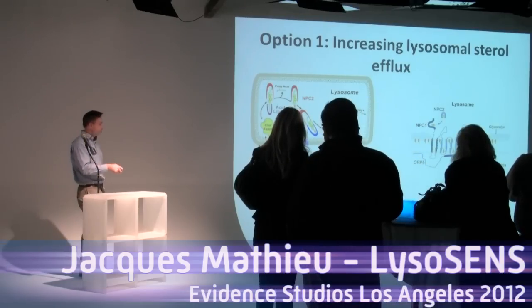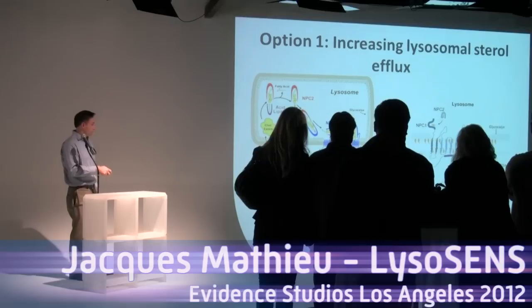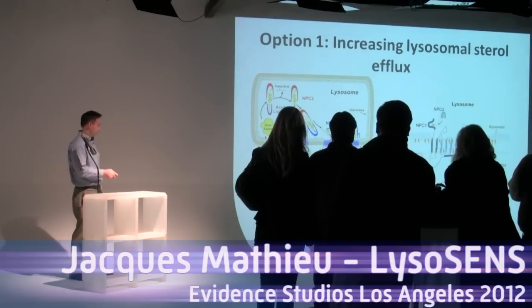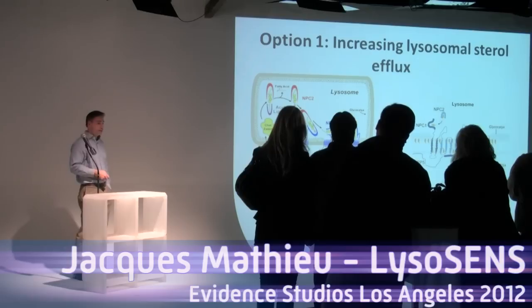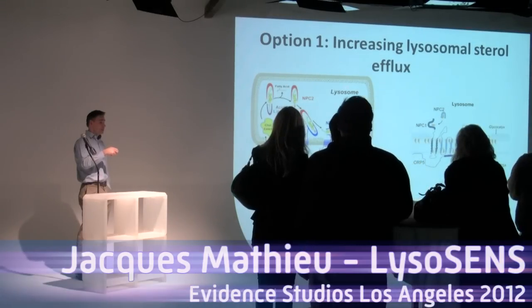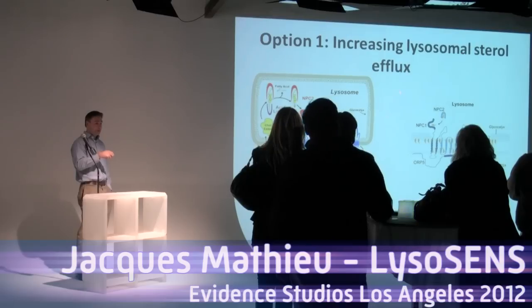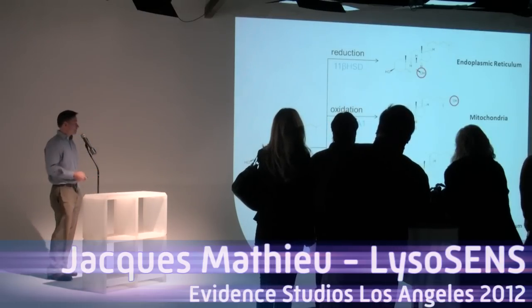There's another enzyme, ORP5, that brings it to the ER, and once it's in the ER, well, we think we're safe, because then there are other enzymes that can act on 7-KC to reduce its toxicity. However, the key is there aren't any enzymes in the lysosome that can reduce 7-KC toxicity. They don't exist.